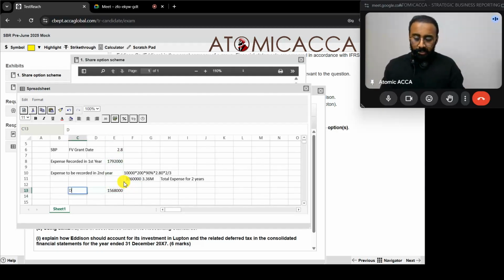So we're going to pass the entry for this: debit expense, credit equity, because this is an equity settled share based payment. So debit expense, credit equity by 1568. Now what will be there in SOPL? SOPL will have an expense of 1568.